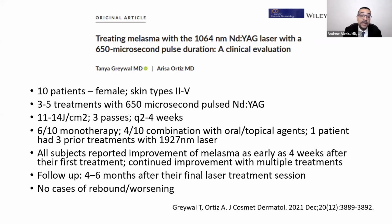6 out of 10 of these patients used this laser as monotherapy. The other 4 had combination with oral or topical agents. And 1 patient had 3 prior treatments with a non-ablative fractional laser. All the patients here reported improvement and were observed to have improvement in melasma as early as 4 weeks after their first treatment, and had continued improvement with multiple treatments.